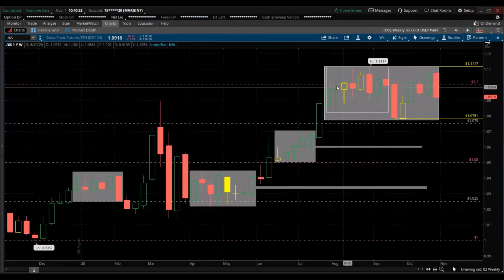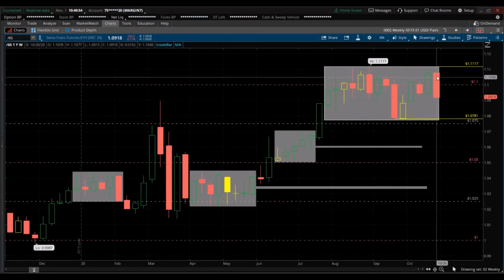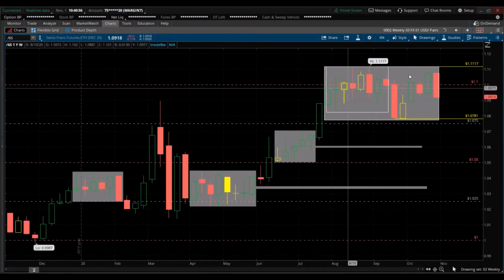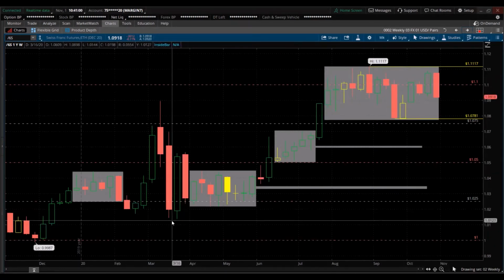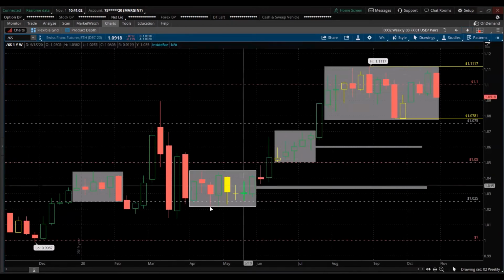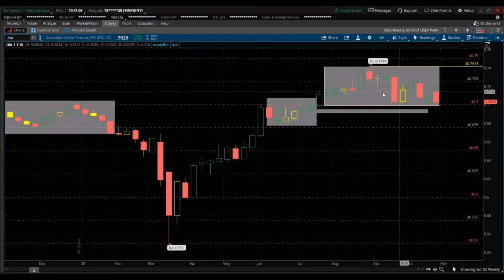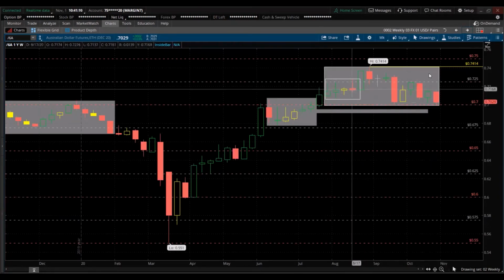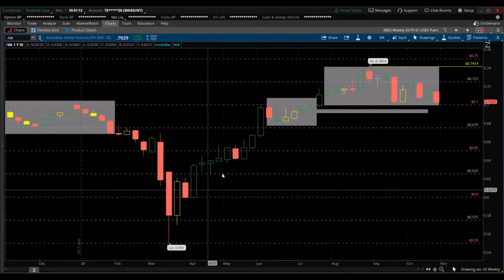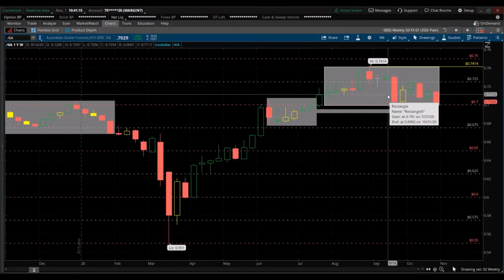Swiss franc. Red for the week, lower low, lower high. Huge consolidation. Here's the low of the year, much closer to the high, gaining strength against the US dollar. Aussie dollar. Red for the week, lower low, lower high. Huge consolidation. Low of the year, still gaining strength against the US dollar.